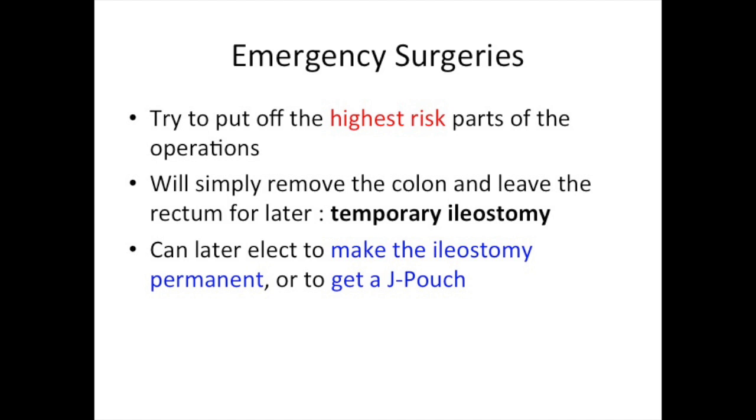When surgery takes place in an emergency setting, or if a patient is on steroids or sick in the hospital, we often try to put off the highest risk portions of the operation, for the removal of the rectum and the construction of the J-pouch. For this reason, we will instead remove the colon and leave the rectum for later, making a temporary ileostomy. The patient then later can elect to either have the rectum removed and make the ileostomy permanent, or instead to have a J-pouch constructed. This strategy is discussed in IBD School 403, our video on subtotal colectomy.